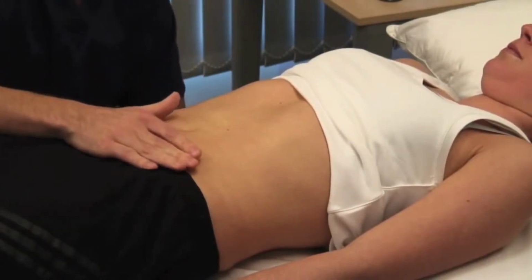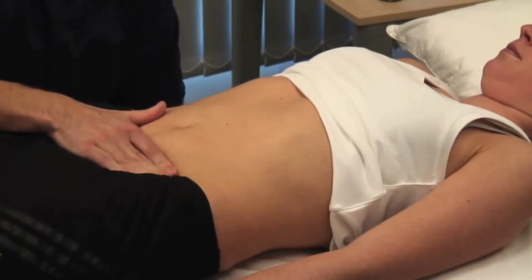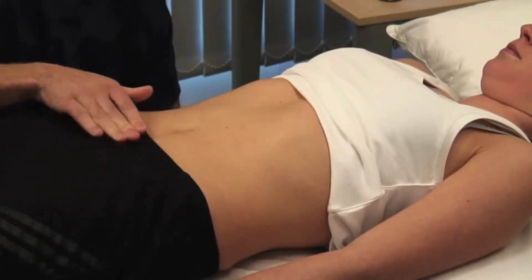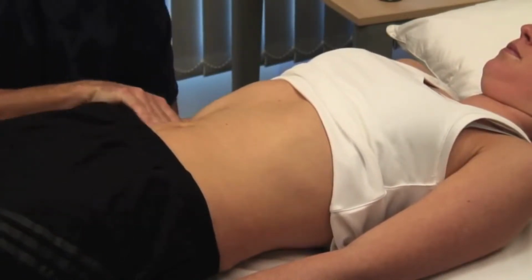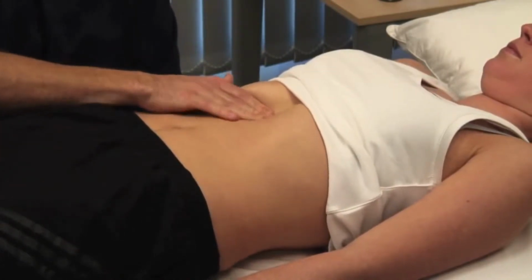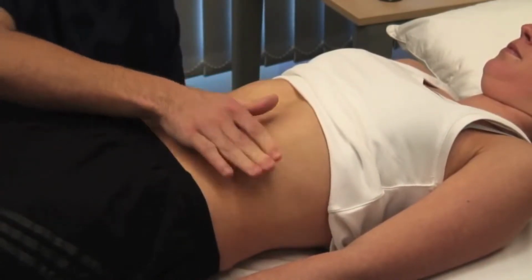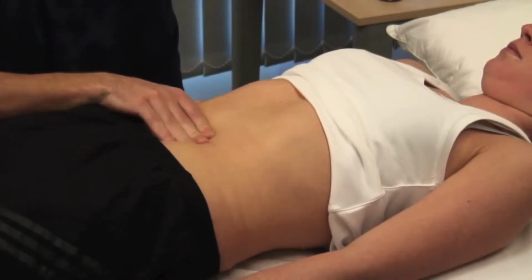I'm now going to feel deeper. Again, let me know if it's sore. Feel each region of the abdomen in turn with superficial palpation, then repeat with deeper palpation. If the patient reports a site of tenderness, begin distant from this and work towards it. In addition to feeling for tenderness and masses, assess the muscle tone.